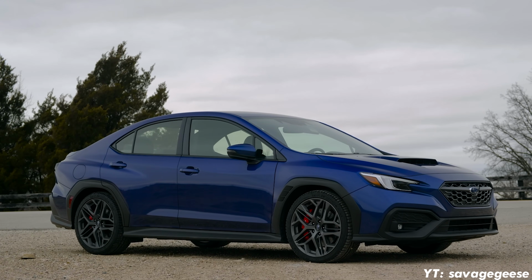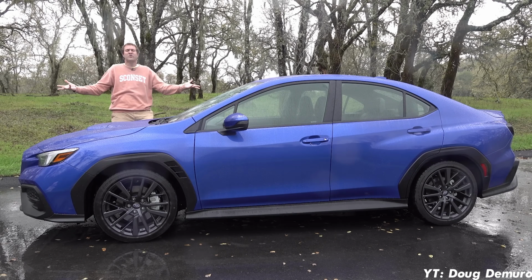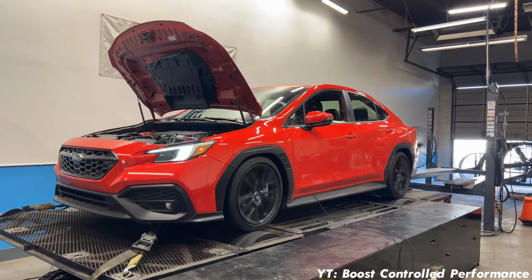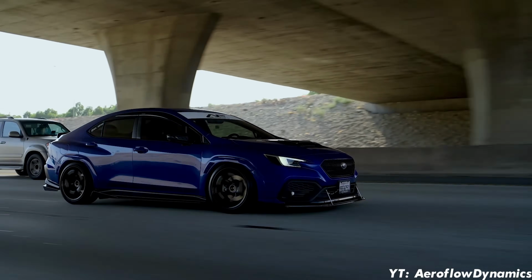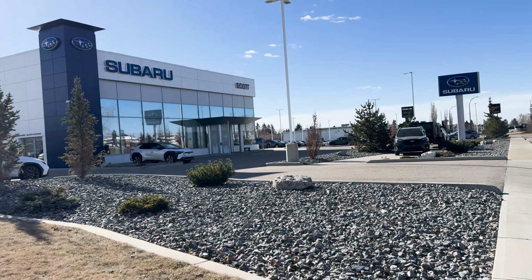Then this version of the VB came out, and then my curiosity started to grow with the VB platform. All the car journalists who reviewed the VB praised it so much. People were making insane power numbers with barely any mods. Someone figured out how to make it look good. All these thoughts started to flood my head. Then it dawned on me, I should find out for myself how good this car actually was. So I took it on a test drive at my local Subaru dealer, and I didn't want to like it as much as I did.